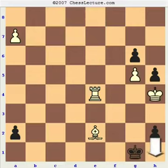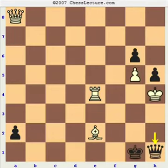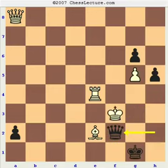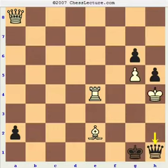Black is about to queen the pawn on h1, and white needs to stop that from happening. So, for example, if white queens his pawn, black queens with check. King g3 is the only move. And now queen h2, king f3, queen f2 is mate. So that won't do.